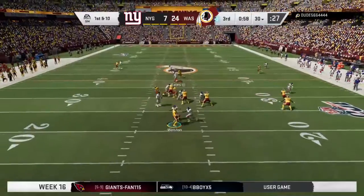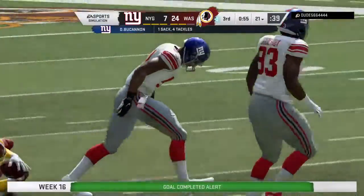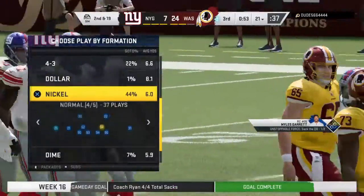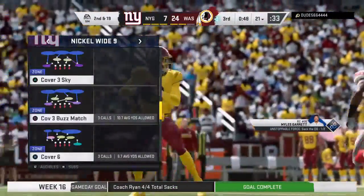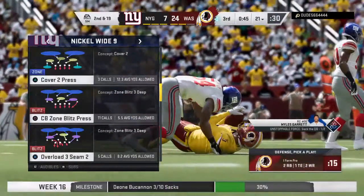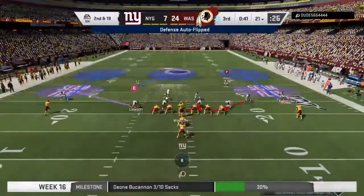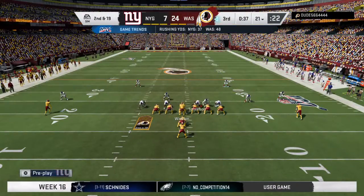Winston now to throw on first down. Blitz coming, and down he goes. Dayon Buchanan came in there hard on the blitz and got him down 9 yards behind the line of scrimmage. After the sack, it's 2nd and 19, and the road gets a bit tougher from here.